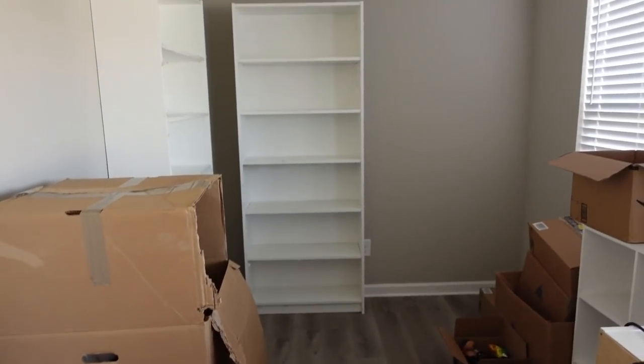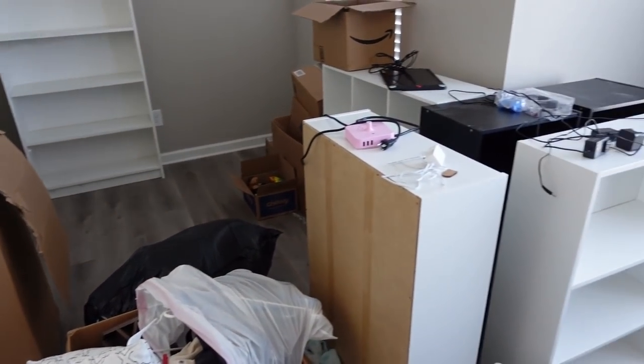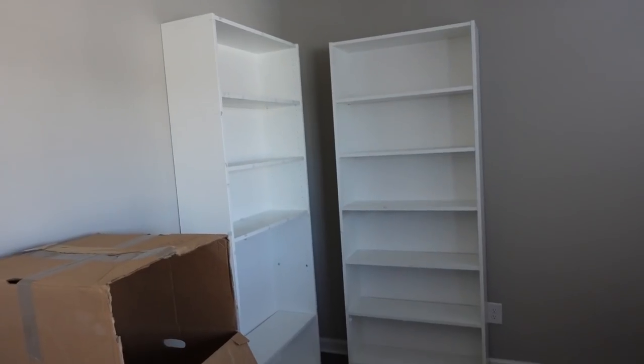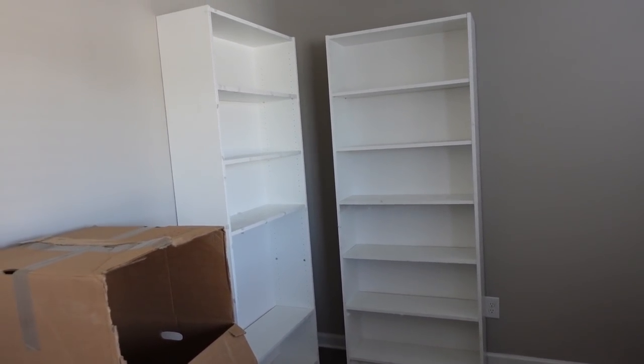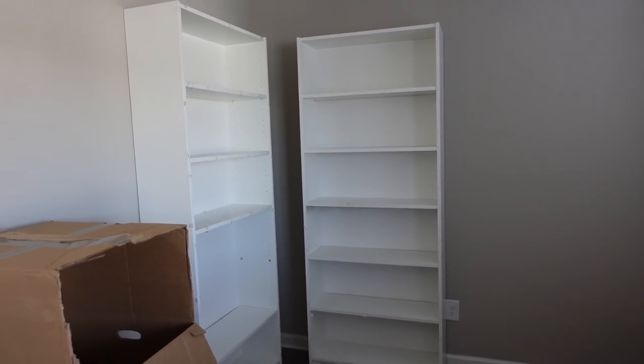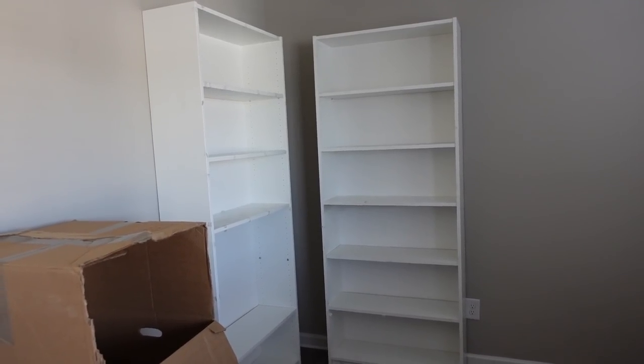And then here is the reading corner. So it looks all smushed right now because everything is just kind of everywhere. But these are the two bookshelves that I have right now. These are the Billy bookshelves from IKEA. I have been waiting for the white Billy bookshelves to come back in stock from IKEA for like a year now, and I gave up on trying.